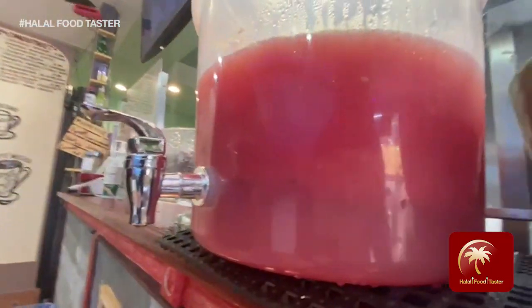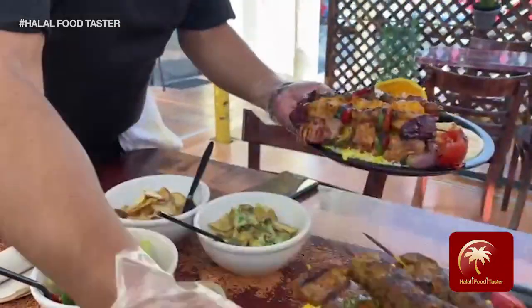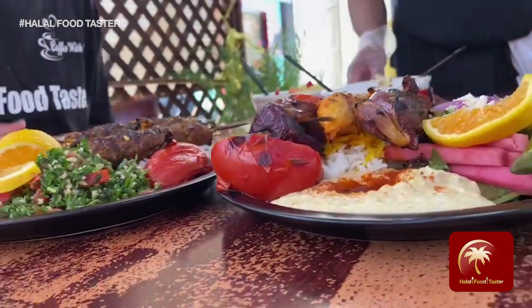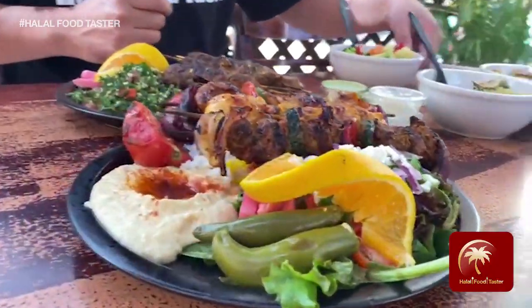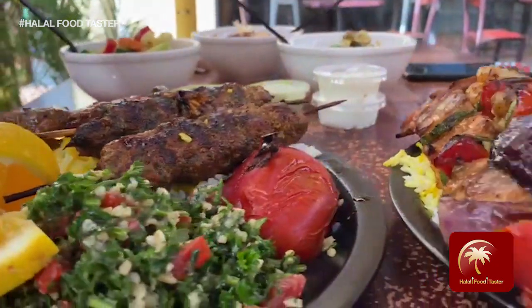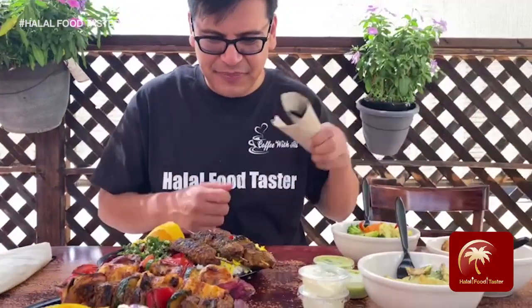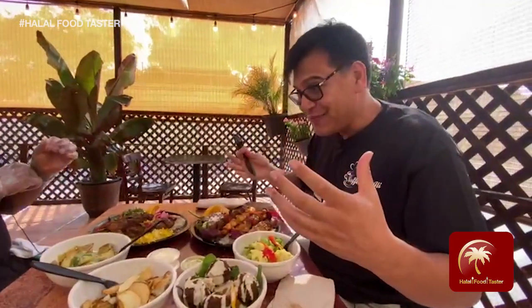Fresh, cold, so amazing. Kebab, shrimp, chicken, kofta. That's amazing. Thank you so much. Our food is ready. Thanks for everything. And now we start eating halal food from Quebobs Restaurant in Los Angeles.